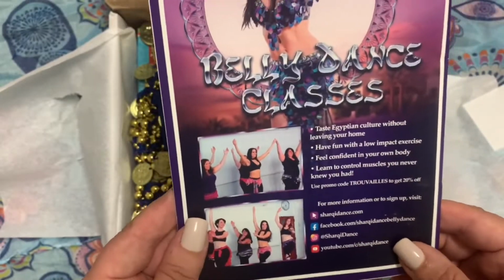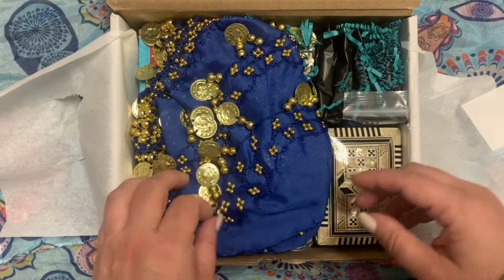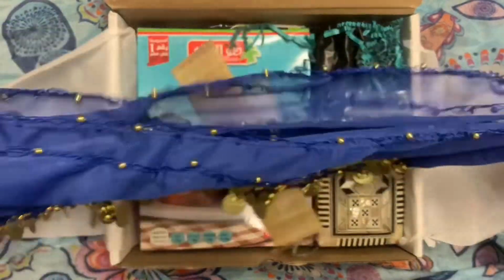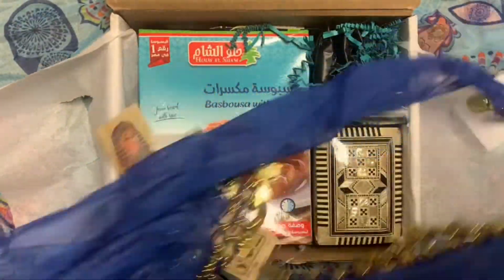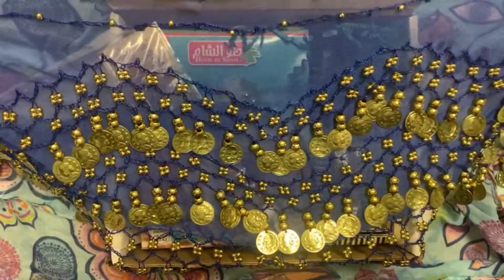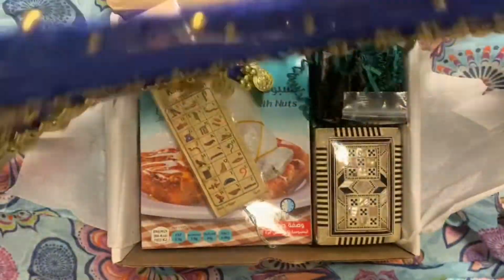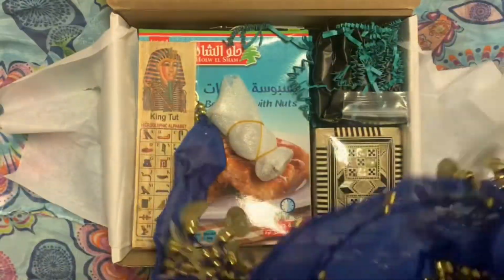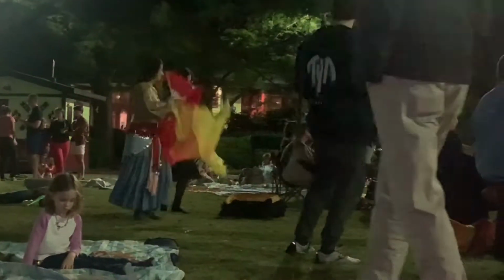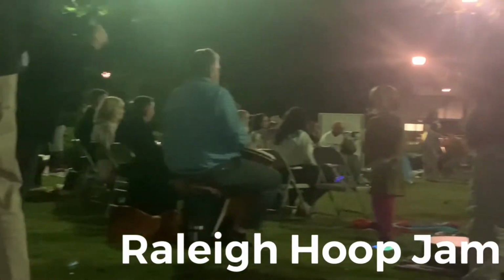Oh, belly dance classes. Ooh. All right, oh, here we go. This is it. This is for the belly dancers. I know. Oh, this is beautiful. Wow, this is no joke. This is like the real deal. This is beautiful. Rally hoop jam is my vibe. That's the perfect place to wear it.